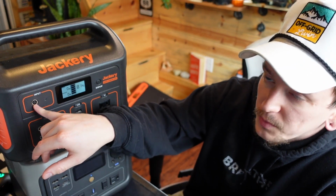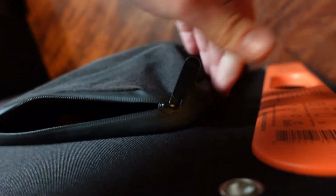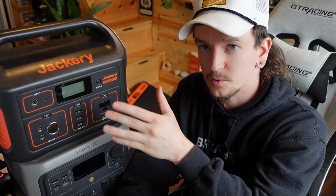This right here, your input, is exactly where you would plug in your solar panels. Jackery has their own unique solar panel plug-in system, and it's specifically just for the Jackery. It's not a thing where you can connect it to any type of solar panels. It's just for the Jackery.